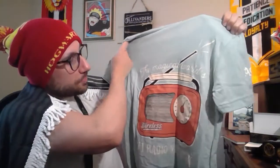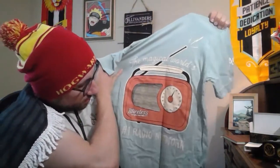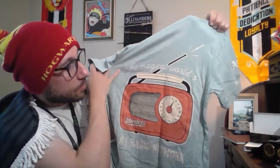And last but certainly not least is our t-shirt. Accio does a great job with their t-shirts. It has a nice light bluish teal color. Wizarding Wireless Network on air staff. And then on the back, the Magical World Wireless Radio Network. Number one radio network. Really cool item and aligns very well with our radio over here. That's pretty cool. A nice Wizarding World Wireless. It's a Sony wireless type box. A lot of fantastic items inside of this crate today.